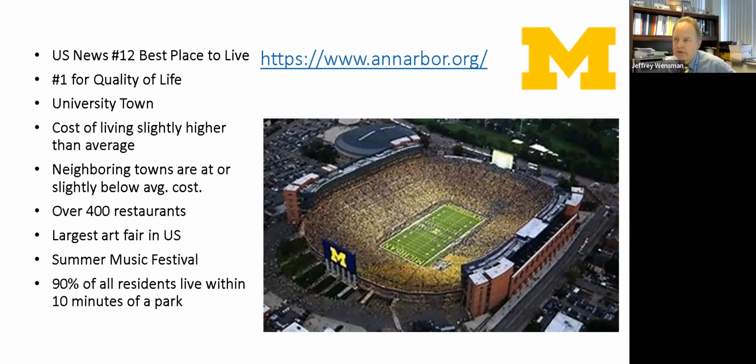So then more about the city of Ann Arbor. I put a link here. I probably won't take the time now to go through it. But basically, Ann Arbor is a university town. It has a very high quality of life. You can see world-class shows that are being put on here in some of the auditoriums, as well as world-class sporting events on a regular basis. So you don't have to go far to have entertainment come to you.